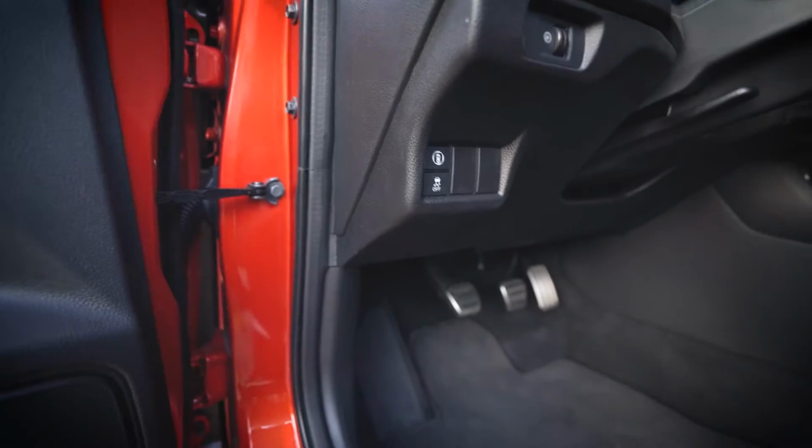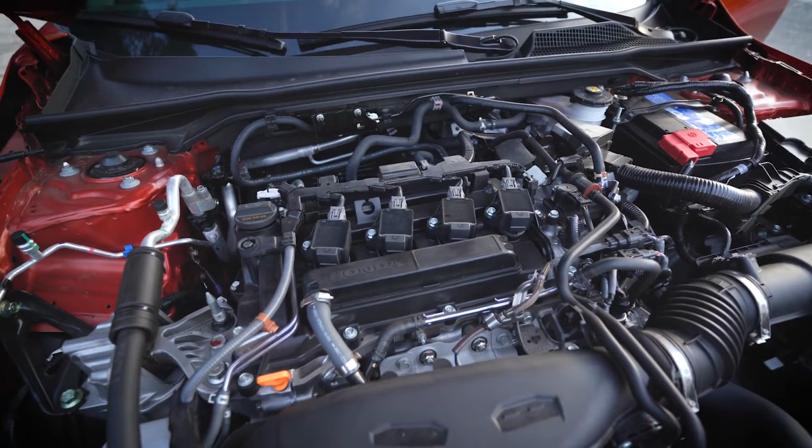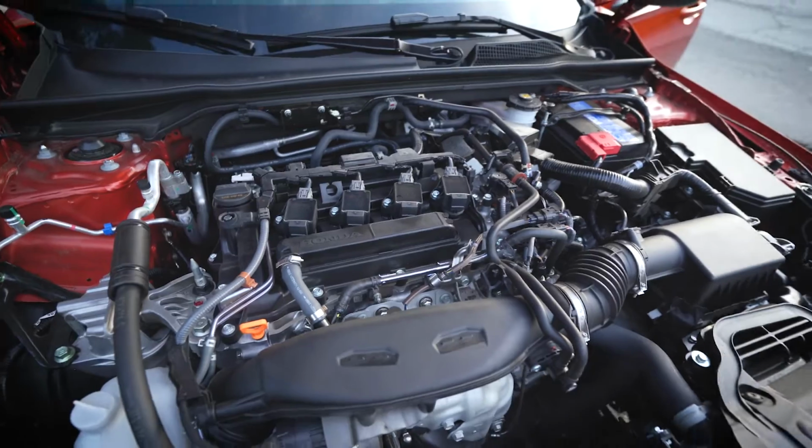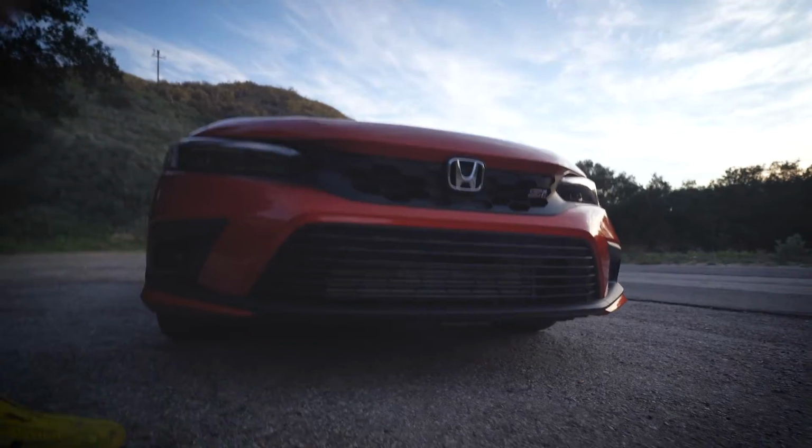Let's take a really quick look under the hood. 1.5 liters of raw turbocharged fury. Should be high revving, should be fun. All right, let's drive this thing.